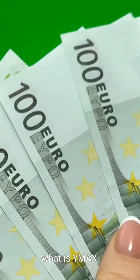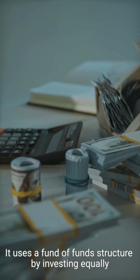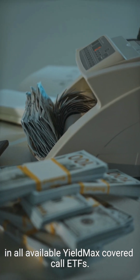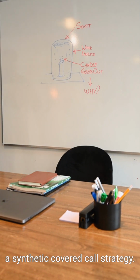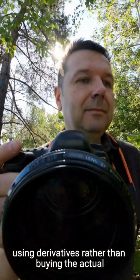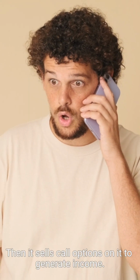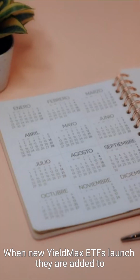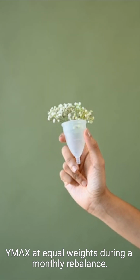What is YMAX? YMAX stands for YieldMax Universe Fund of Option Income ETFs. It uses a fund of funds structure by investing equally in all available YieldMax covered call ETFs. Each underlying ETF owns a major asset and overlays a synthetic covered call strategy. That means it holds exposure to the underlying asset using derivatives rather than buying the actual asset. Then it sells call options on it to generate income. This income is passed up to YMAX, which then distributes it to investors. When new YieldMax ETFs launch, they are added to YMAX at equal weights during a monthly rebalance.